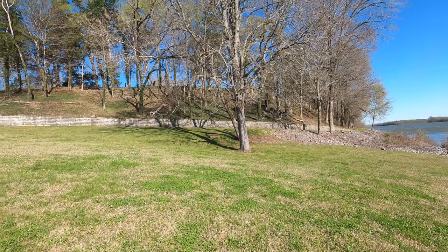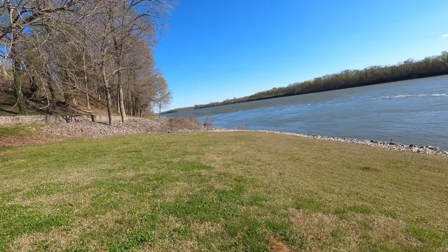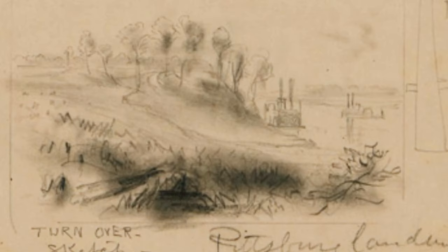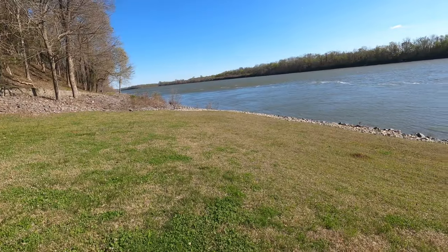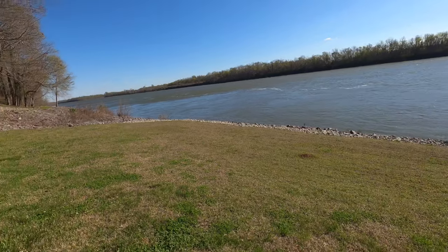The Confederates abandoned that. And what ends up happening is the Union forces start landing all along the river, including right here at Pittsburgh Landing. They throw up a camp here, and this is going to become a base of operations for the Union Army. This is a major, major, major important spot because it's along a major waterway.